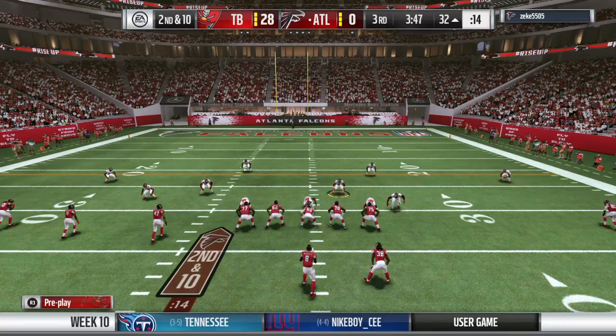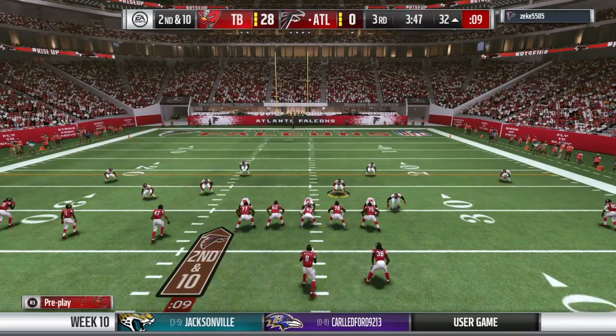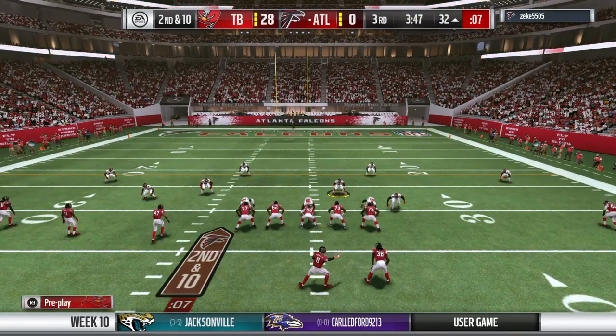We got 3, fellas. We got 3. 3. Check. 1.